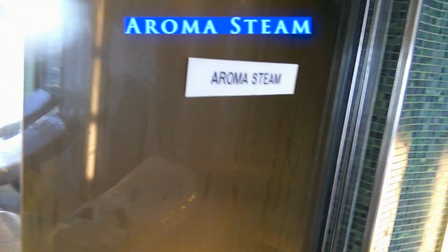Now, if you go all the way back out to the Tepidarium, you'll find the entrance to the Aroma Steam room. As the name suggests, you can do aromatherapy here, and it gets pretty steamy, as you may be able to tell. I don't know if this is the hottest of the therapy rooms, but it's certainly the muggiest. Once again, it has tiled, heated seating and shower heads in case you start sweating a little too much.